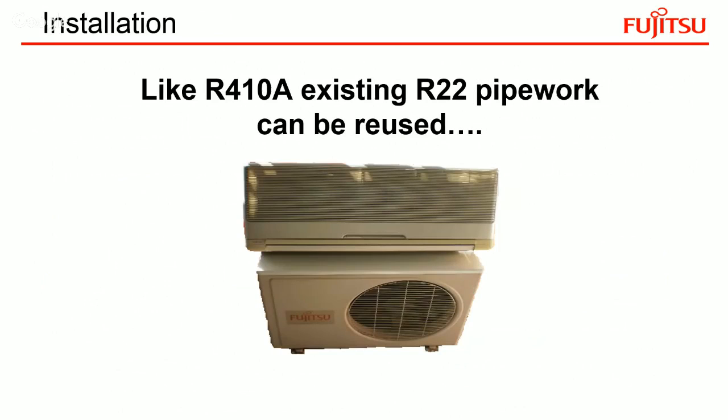Like R410A, existing pipework can be reused. As long as the pipework is free from defects and contamination, insulated on both lines, and the pipe wall thickness complies to our guidelines, you can consider reusing the R22 pipework. However, capacity and efficiencies can be reduced when the standard pipe sizes are not used.